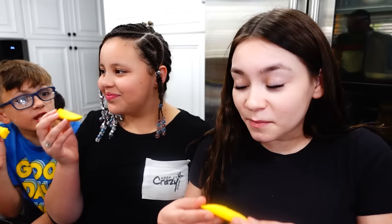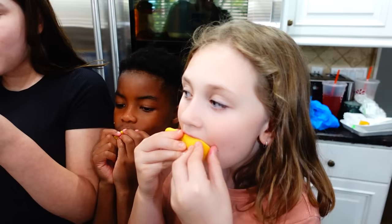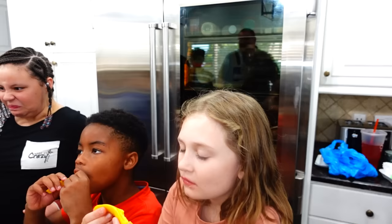It does smell really good. I promise you, I like this mango better than the regular mango. Okay, ready, Annabelle? It tastes really good. Ready? Mm. I hate the top. One second. Come on, Brantley. It's not bad, it's good. It's sour, really sour, but it's actually pretty good.